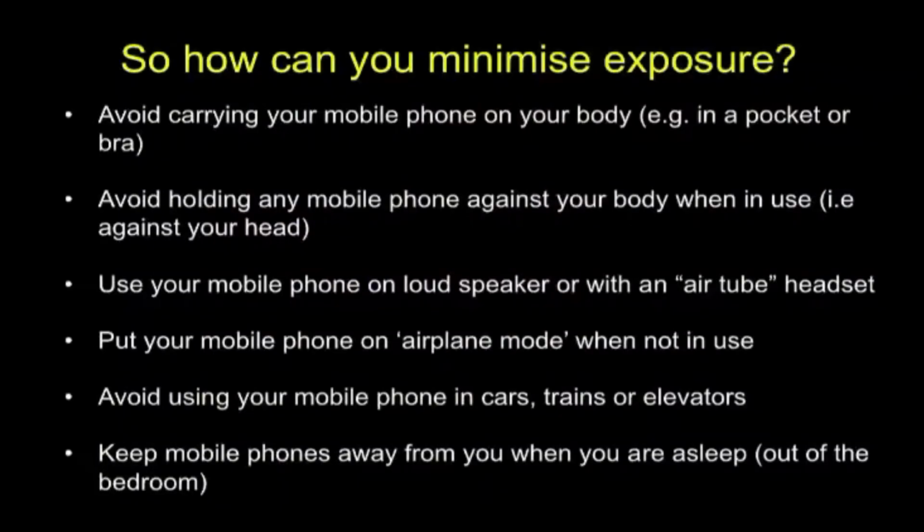But in the meantime, people have a right to know how you can minimize exposure. And again, I think this information is available on our website, will be available on yours. Remember, if you have to give a phone to a child, put it on airplane mode. And think about this. That microwave oven, it works because there's a metal box around the microwave signal, and the signal pings all over the place. Next time you get into an elevator or a train for any length of time, put your phone on airplane mode. Otherwise, that signal is going all over the place, magnifying and coming back. Keep the mobile phone away from you when it's on and you are asleep.